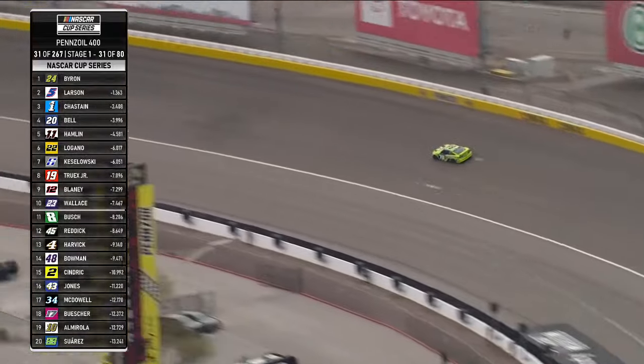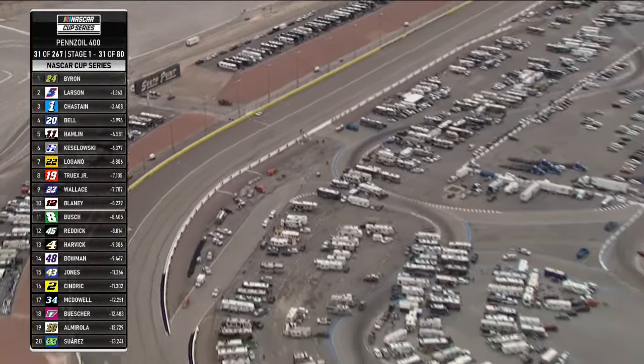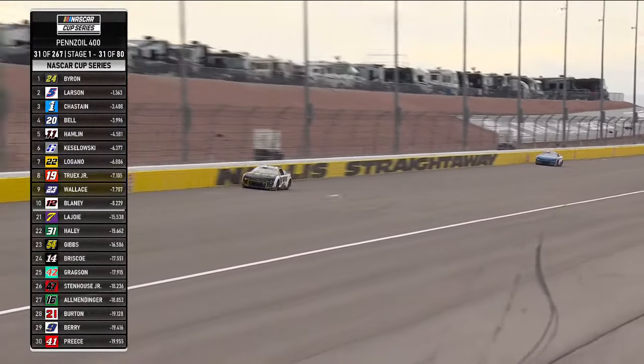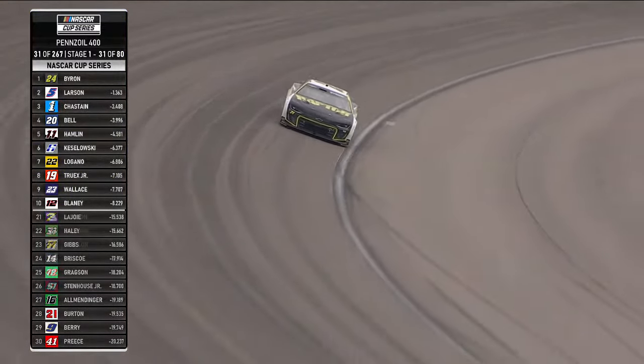Byron's lead, 1.3 seconds on Larson, 3.4 on Chastain. But they keep running higher and higher on this racetrack. Eventually, somebody's going to run out of room, and that somebody was Kyle Busch. Yes, sir. You heard him talking about being tight. It bit him off the corner. Had two cars side by side. Got into the wall.